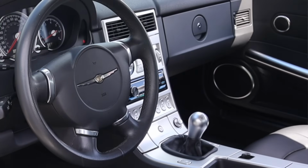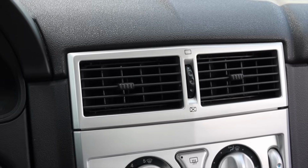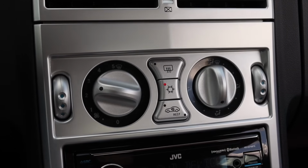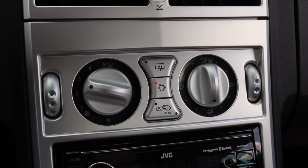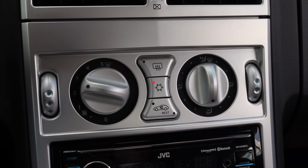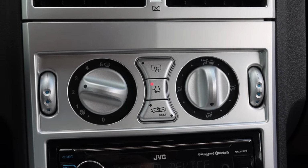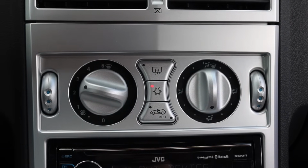There's nothing too obtrusive, and I really like that. Moving into the center, we do have two climate control vents. Our climate controls themselves, so dual zone climate, which is really, really nice, especially for 2006, especially for Chrysler. Fan speed off to the left, where to send it off to the right, all of those goodies there, and I like the symmetry in there.